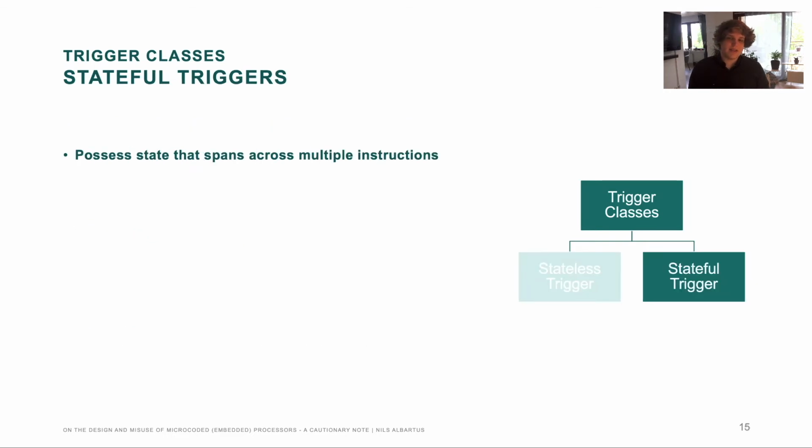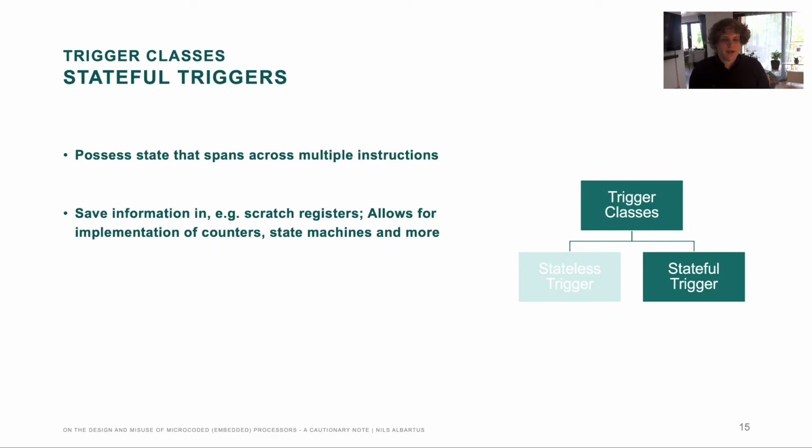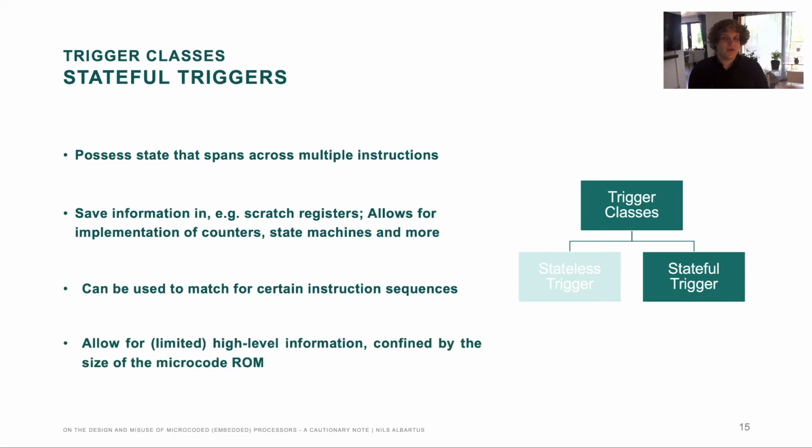The second class of triggers are the so-called stateful triggers, where the attacker is able to possess some kind of state that spans across multiple instructions. Here we leverage some memory or registers, for example the microcode thread registers, which allow for implementation of counters or state machines. This enables the attacker to match instruction sequences, allowing for some conclusion about high-level information. However, the small size of the microcode ROM is again the limiting factor here.